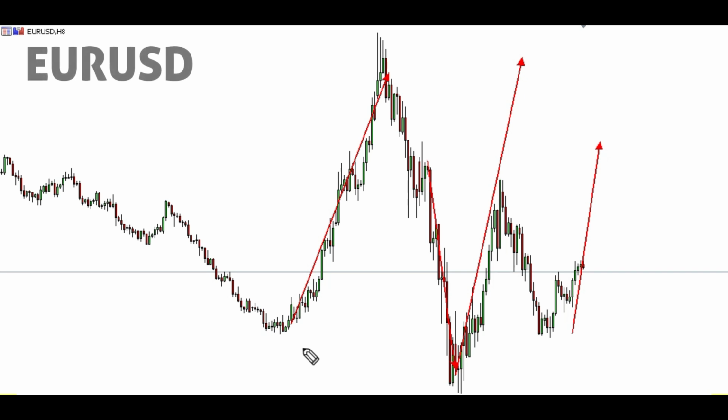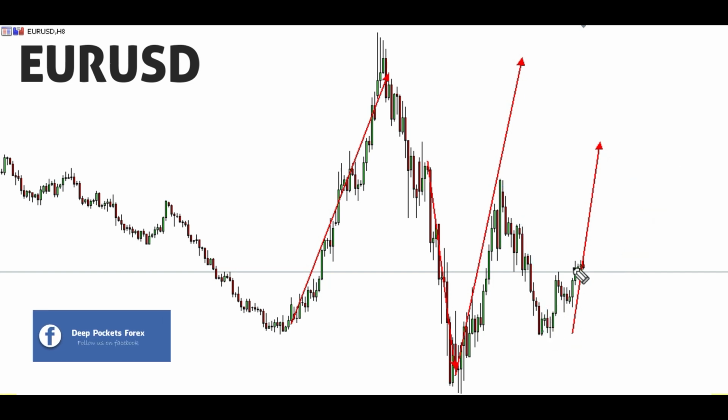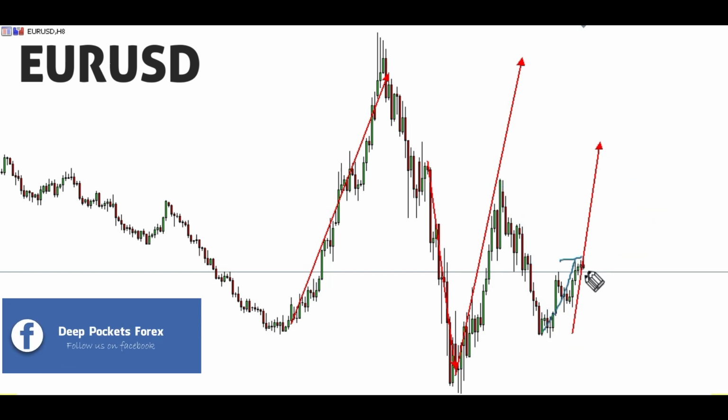Euro USD, we're following it step by step every week. This up move forecasted, this down move forecasted, and then this up move, which is 400 pips, was forecasted. Then we see that if you missed the entry from this level here until this level, wait, we're expecting a pullback here. Then we got that pullback. Then this past week, we forecasted that from here, we're expecting an up move. And then we got this movement, which is 170 pips.